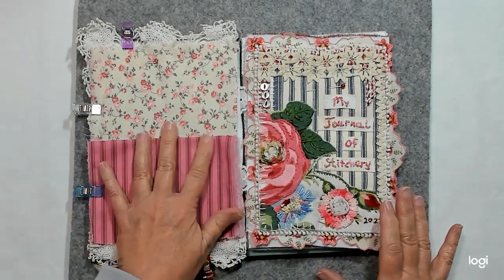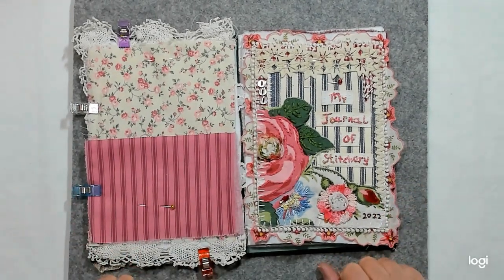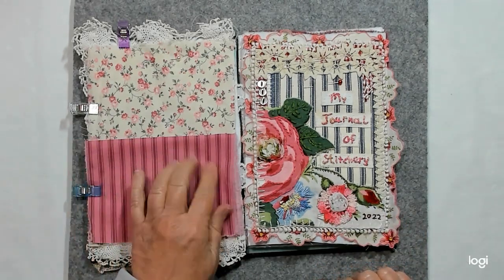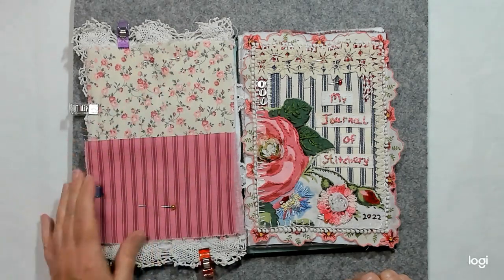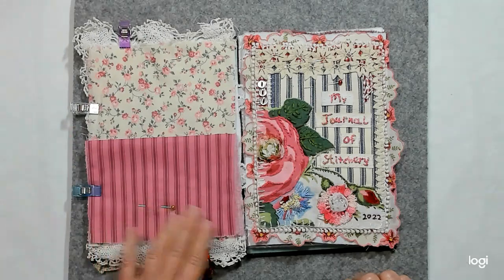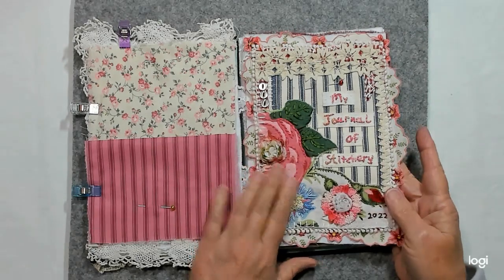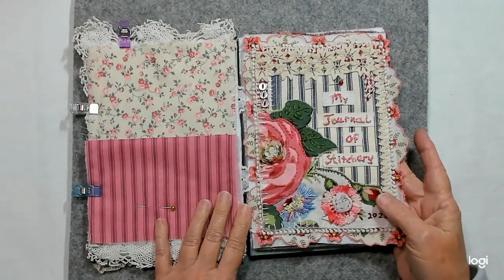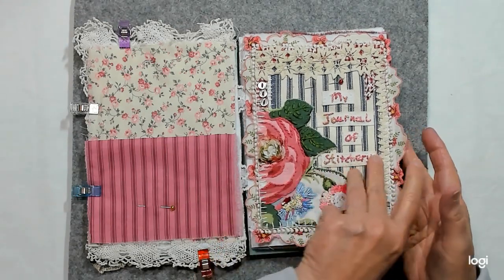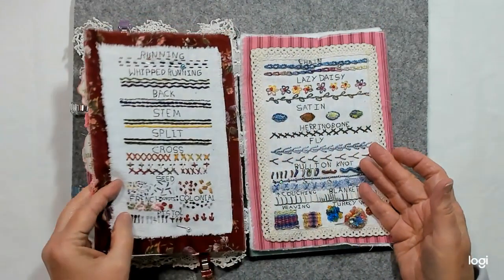And these were just some stuff that was just laying around that I had been looking at for a page in my journal, which I didn't use this. Well, I did use some of this, but I didn't use that. And I had a doily laying there, so I just laid that on there too. And just kind of put it down. So this will be my first page. And this you've already seen these, so I'm not going to go into detail about them. But this will be the first page, my cover page. And then you open it up.